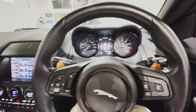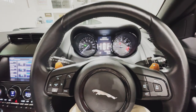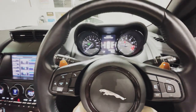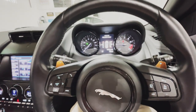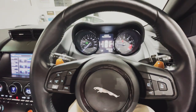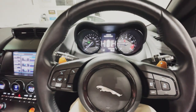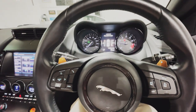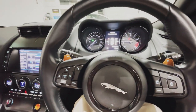The engine over revs for a little while just to protect the catalytic converters, and will then settle down to its normal idle. But we're listening now to that glorious sound of the F-Type V6. It's such a good engine note, such a good exhaust, optimised for an exhaust note which is never going to be offensive, but is always going to be rewarding.